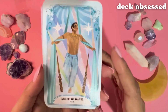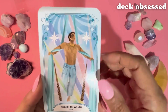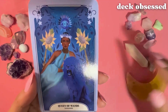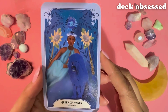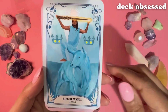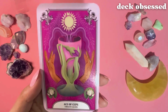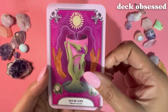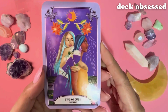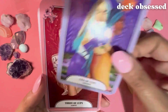Knight of Wands, opal, which is iridescent and reflects lots of colors, but mostly very light white colors. Queen of Wands, tanzanite. King of Wands, larimar. Ace of Cups, cobaltocalcite. Two of Cups, ametrine, which is a mix of amethyst and citrine.